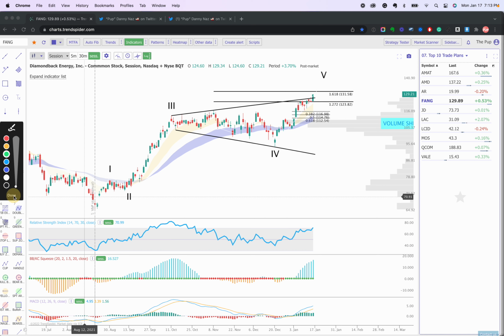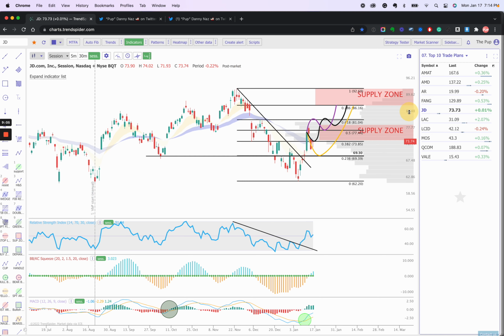I've been talking about this for a couple of weeks. I wanted to put it on because it does look strong still, and this is not an insignificant breakout. This is a pretty significant breakout. So I want to see, do we possibly get a retest on the broadening formation and a bounce higher, or do we come into the 1618 extension at 131.58 and then potentially come back and retest 123.82, that 1272 extension? So that's what I'm going to be watching for, ticker FANG. That's Diamondback Energy. Next up is JD.